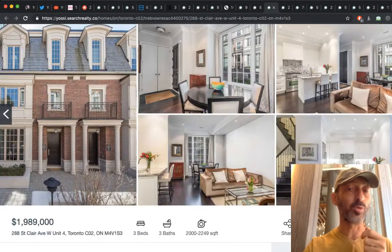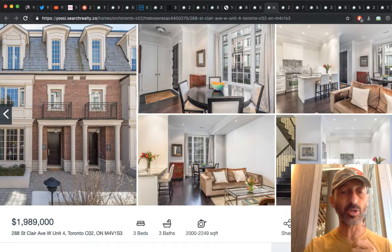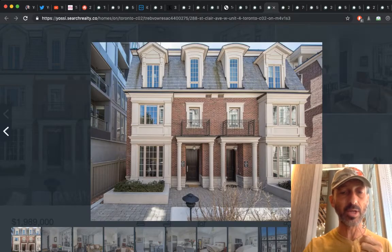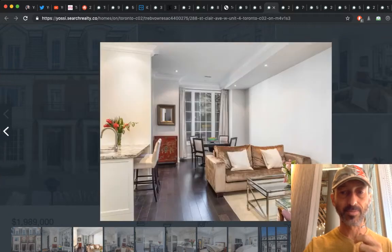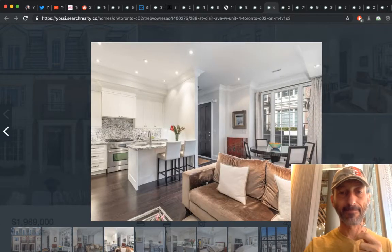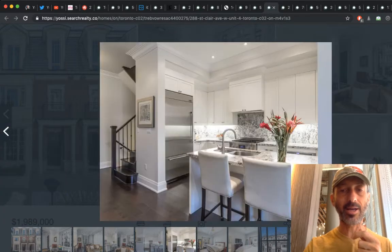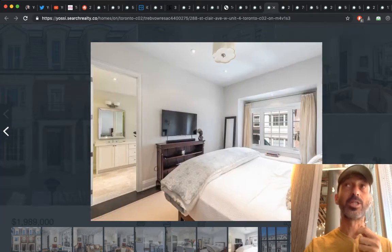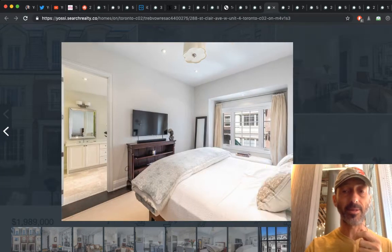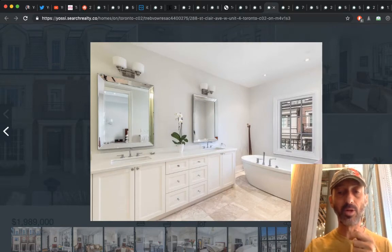We're going to bounce to St. Clair, 288 St. Clair Avenue West. This is a smaller project of high-quality townhouses. And this is one of the units here for sale, just under $2 million. So this is a newer project, high end, everything just to the max. And that's what you'd expect at Yonge and St. Clair, the Yonge and Eglinton, the Yonge and Eglinton. This is a beautiful tub with his and hers.